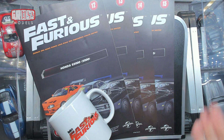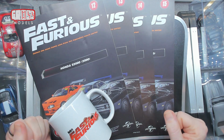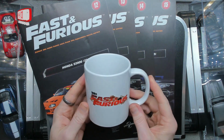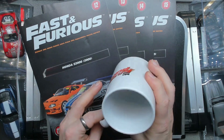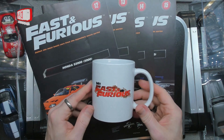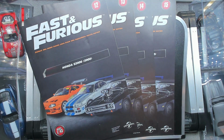Hello, I'm Chris, this is Gross Models, and welcome to Pack 5 of the Fast and Furious 1/43rd scale car collection. This delivery contained a free gift, a mug, with the Fast and Furious logo on there. It's a mug. What more can you say? It's a normal white mug with the Fast and Furious logo. A free gift. You can't go far wrong with free, can you? So there we go. That's the gift with today's pack.